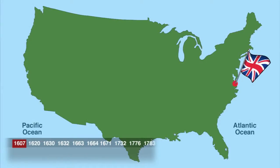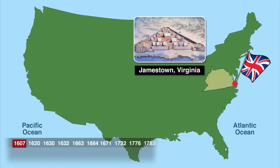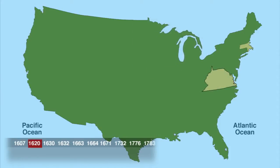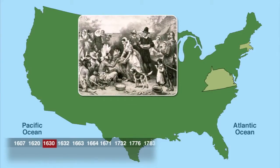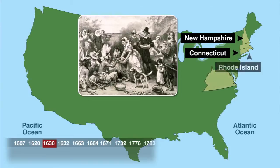They were called settlements, or colonies, established by different European countries like England, Spain, the Netherlands, France, and more. Here's how it began. In 1607, England established its first settlement at Jamestown in Virginia. In 1620, Massachusetts was first settled by the Pilgrims. Then, in the 1630s, some settlers from Massachusetts started their own settlements in New Hampshire, Connecticut, and Rhode Island.